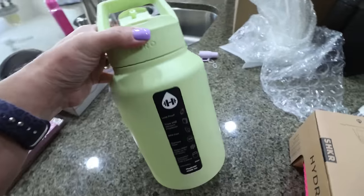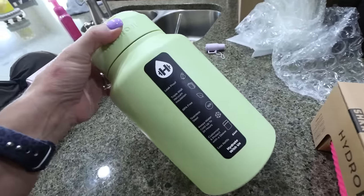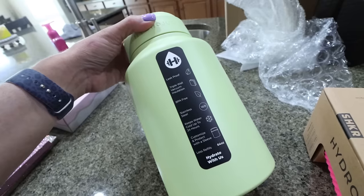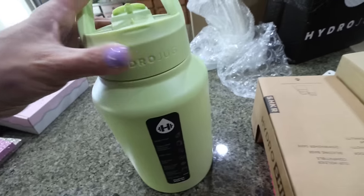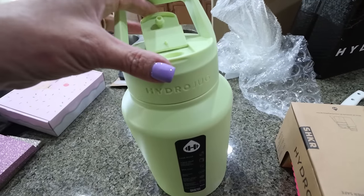And this will be so perfect for when I'm hiking or when I'm going to be out for a long time, because it's 64 ounces. It says leak-proof, triple vacuum insulation, BPA-free stainless steel, keeps water cold up to 24 hours. Customize and protect with the sleeve, and less refills because it's 64 ounces. This is also going to be perfect for when I go to the gym. I'm so excited for that.